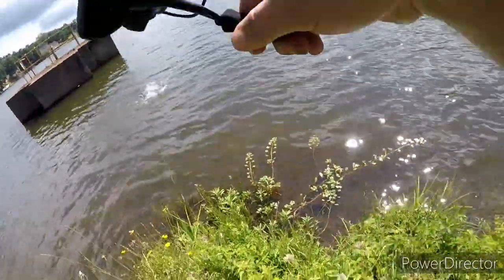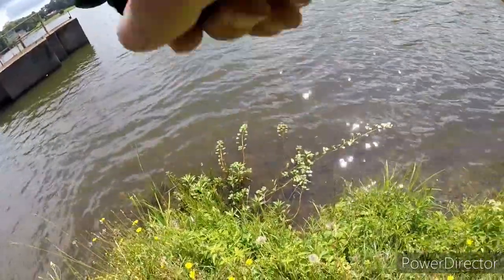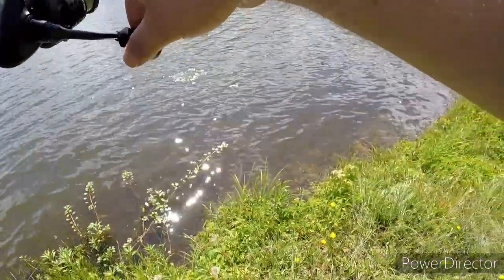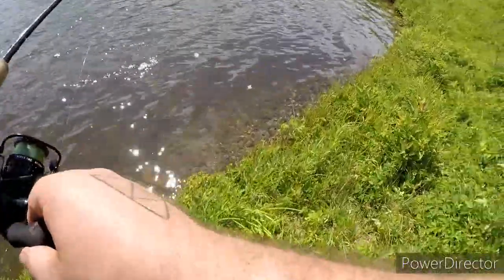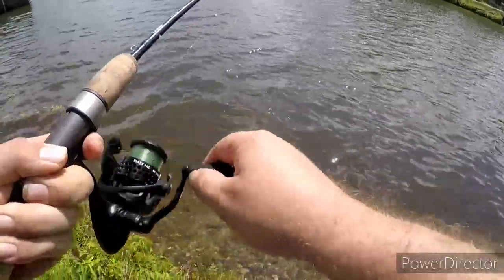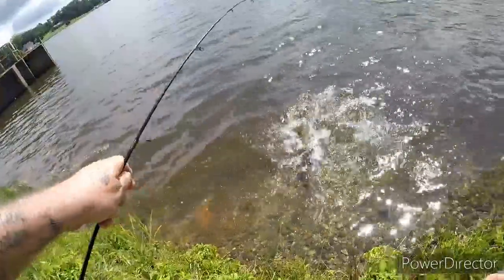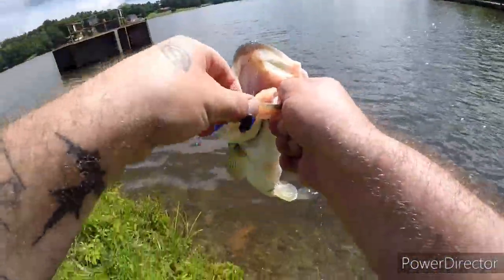There we go. Finally, something. What do we got? Is that a largie? Let's get over here, see if we can land him without getting bit by something else. Come here, buddy. Easy with that. Gotcha. Yeah. Yes, sir.